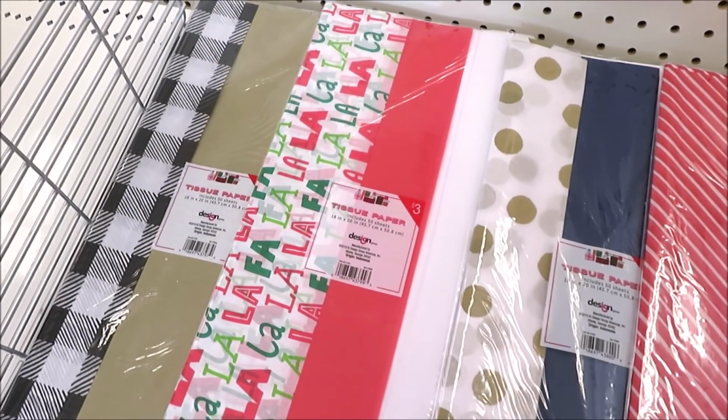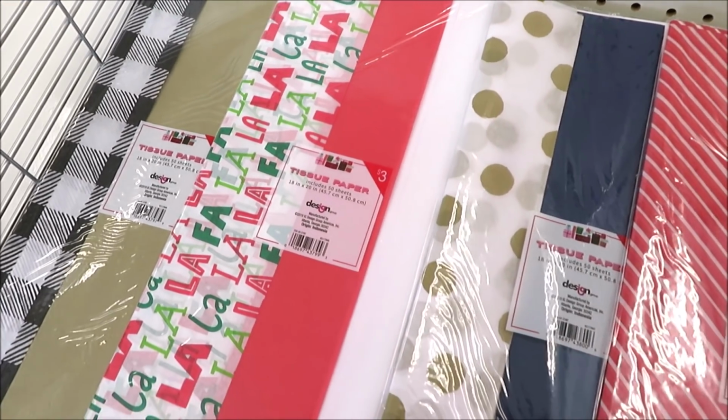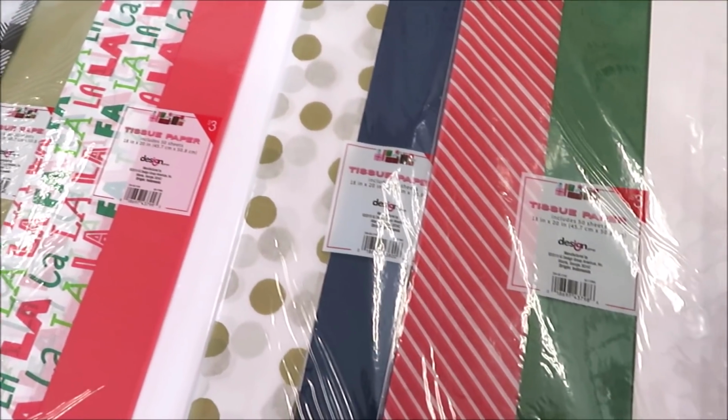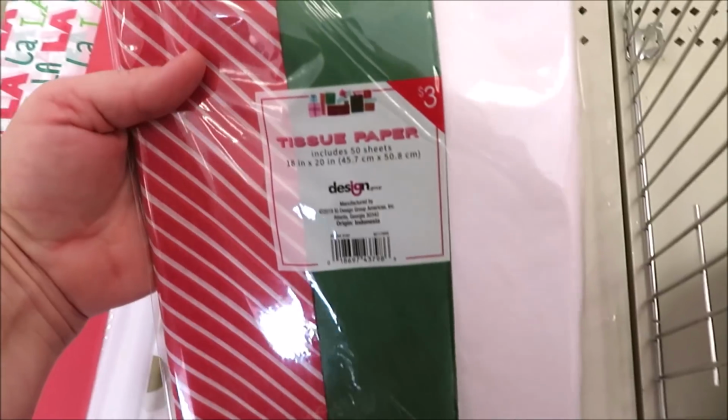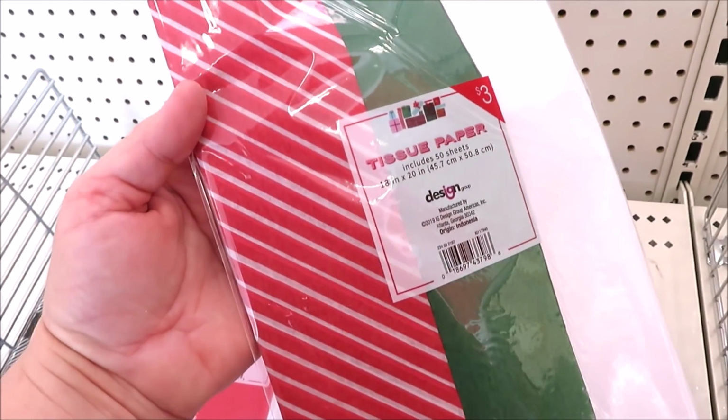So they're starting to put out some paper products, and why am I showing you guys tissue paper? Well, it's not a bad deal. You do get 50 sheets and it's $3. But I'm showing it to you because that usually determines what prints they're doing.